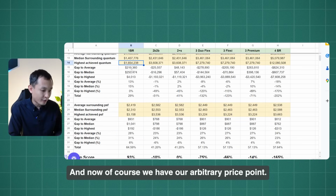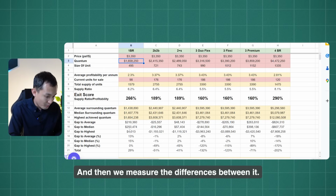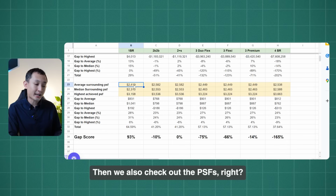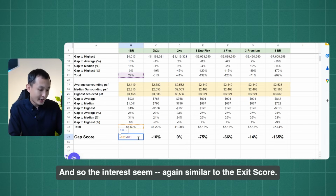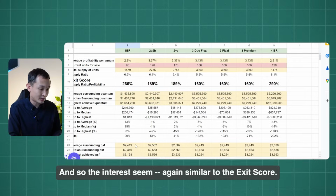Similarly, we have our arbitrary price point, and then we measure the percentage difference and total all of this up. Then we also check the PSFs in a similar way: median, average, highest, and we total these two scores together. And so the interest score is, again, similar to the exit score.